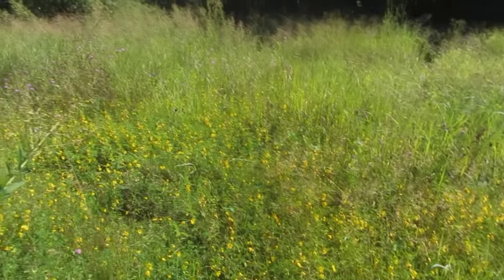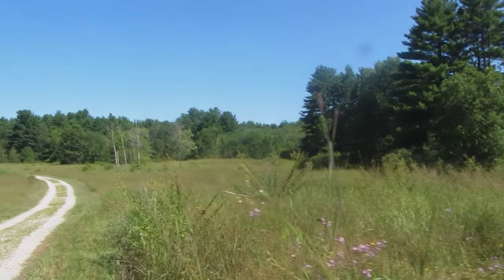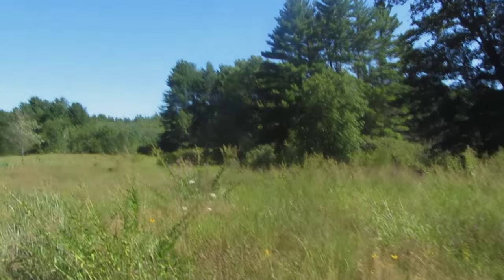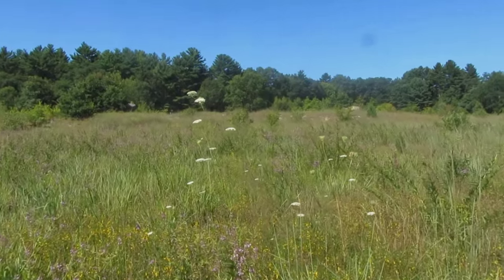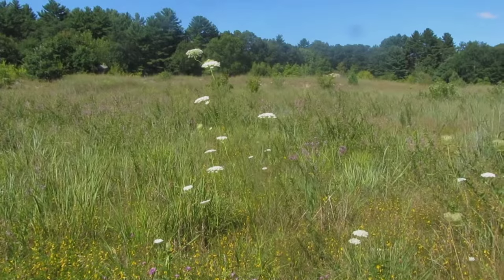So this is a grassland area that they made special for the animals. Many of you have seen me record this place many a times. Got some Queen Anne's lace over here. I'm trying not to step on the flowers, but I love Queen Anne's lace.